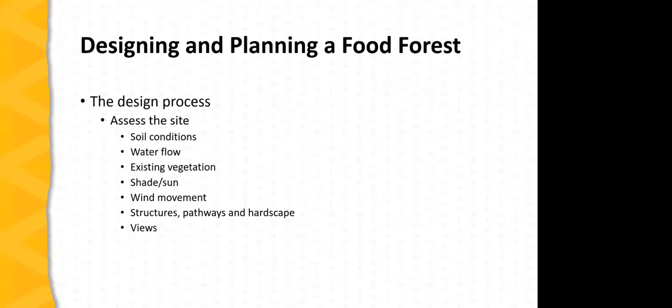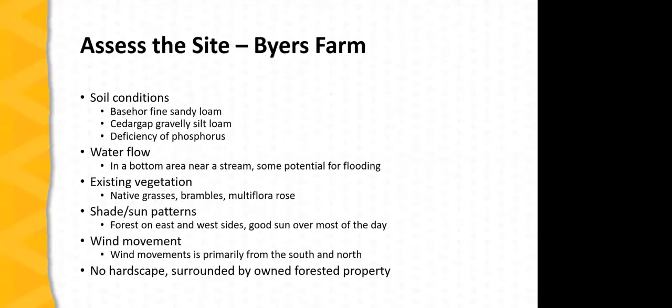So we'll be looking at soil, water. We'll be looking at existing vegetation, sun and shade patterns, the way wind moves, whether or not there are structures, pathways, and other hardscape items at the food forest. And in some cases, you may be interested in managing views from the food forest. You know, if you've got a lovely view overlooking a valley from the location of your food forest, you'll be designing with that view in mind. So let's take a look at how it worked on my farm.